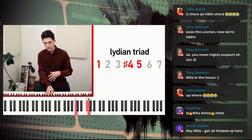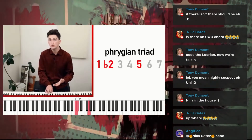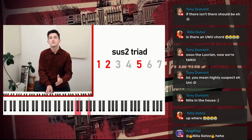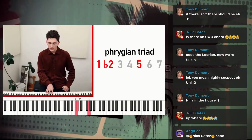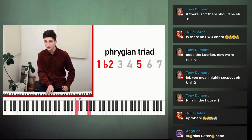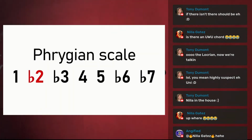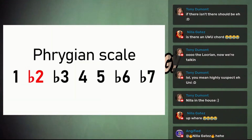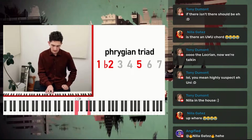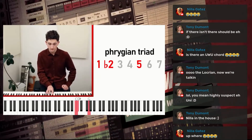And the same logic applies to the Phrygian triad. So a minute ago we had sus2, but what if we had sus flat 2, like that? We could refer to that as a Phrygian triad. And Phrygian, for the same reason the other one was called Lydian, the sort of distinctive note of the Phrygian scale is its lowered 2nd degree. That's what gives us the Phrygian sound. So a chord like this can be referred to as a Phrygian triad.